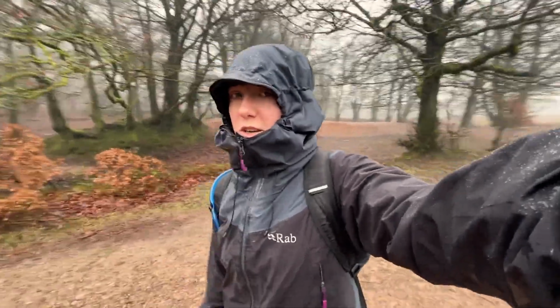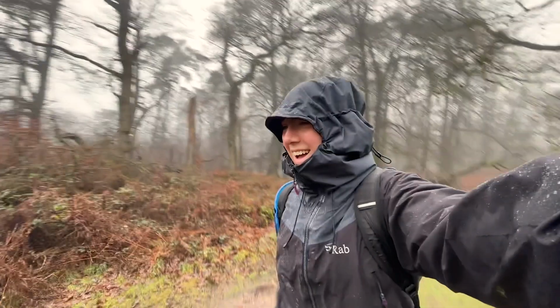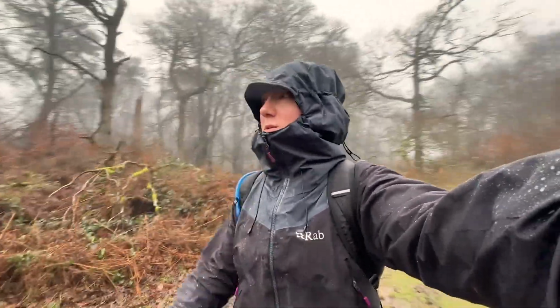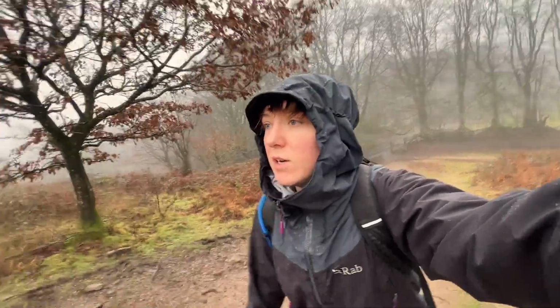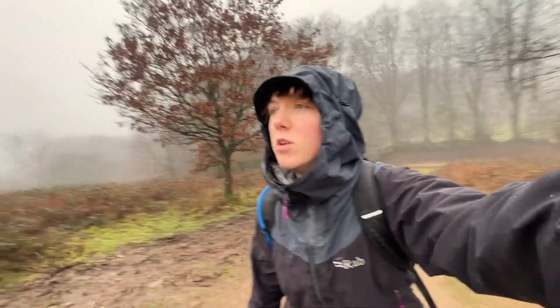Actually wait, I need to check where I'm going, I don't want to get lost. Yeah, I was definitely going the wrong way. I'm so bad at navigation, I just start walking and forget that I need to check which way to go. So I'm about to head up another little hill and hit the top of this one as well. I think it's called Lydia Hill.